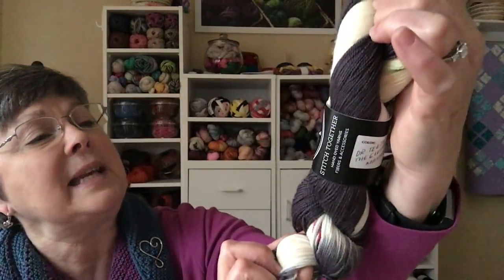And I thought I would show you what I'm going to do for self-striping my first one. And that is this lovely skein of yarn.